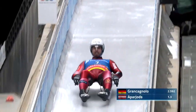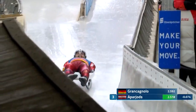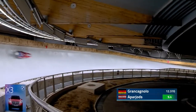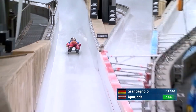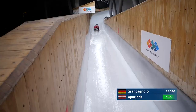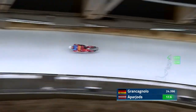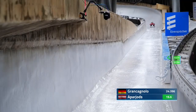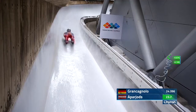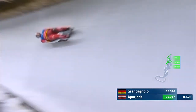Yes. So Kristas Apjods gets us going with a very fast start, a 2:51.8. Start record here held by Johannes Ludwig, 2:45. We're not getting close to that at the moment, but there's plenty of sleds to go. Apjods building on that speed. See on the mini-map in the right-hand corner, he's up by a tenth of a second.